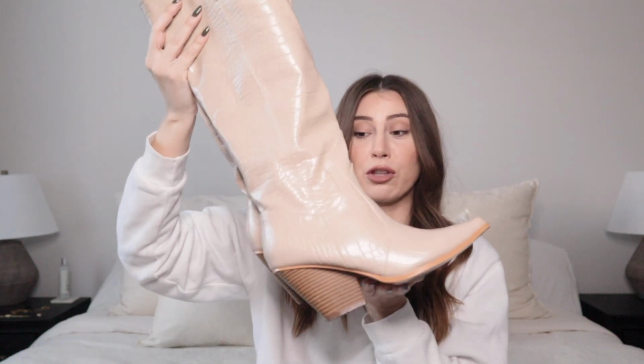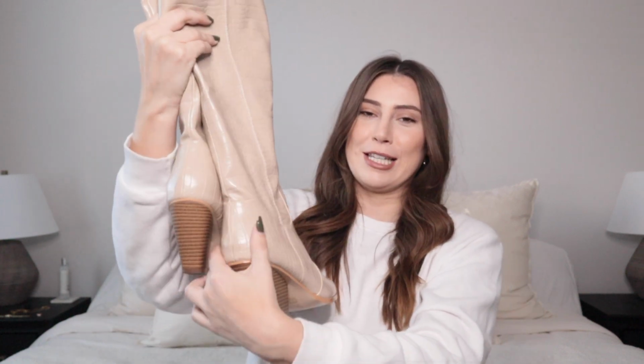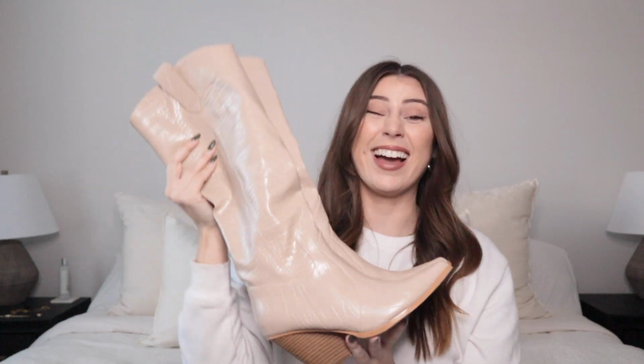These have been great to just throw on and run out. I will say though, I do need assistance getting these off. They do get stuck around this part of my foot, but yeah, I really love these.